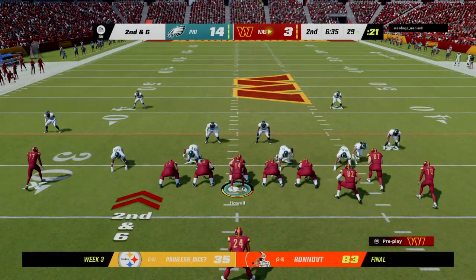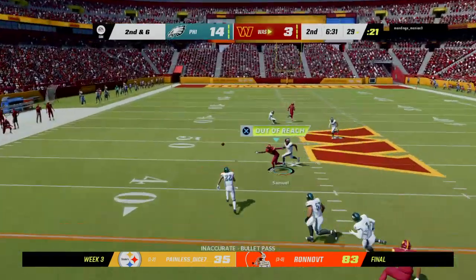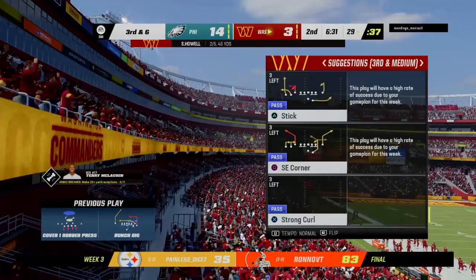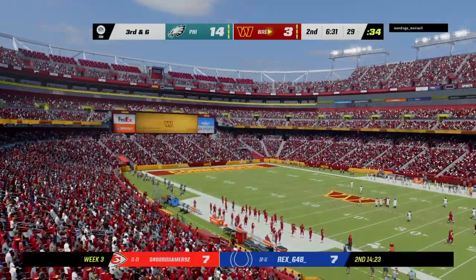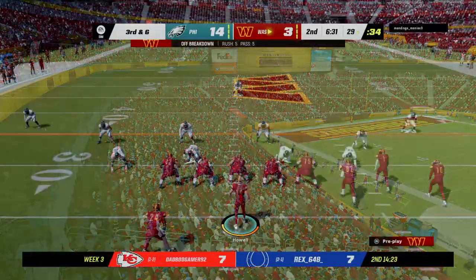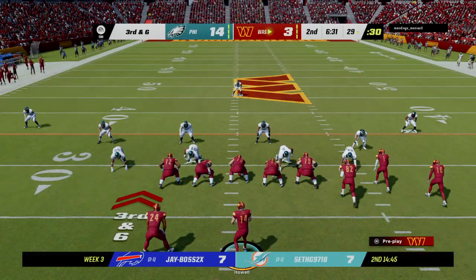Here's Hal to throw on second down. And his throw's going to be incomplete. Well, he certainly thought he had an open look beyond the first down marker to his receiver, but they just couldn't connect, and that will send them back to the drawing board. So after the second down incompletion, they'll come up now against a third and six.